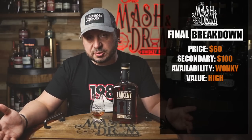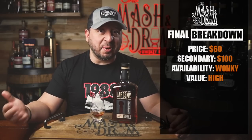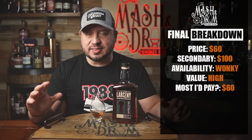Value for this one, again, we've talked about it before, a barrel proof wheated bourbon, 6 to 8 years old from one of the best distilleries on the planet, one of the most well-known distilleries on the planet. It's a high value. The most I'd pay for this one, if this butterscotch note keeps getting more and more, I might go up to 80, but for right now, until that happens, 60 is where I land.